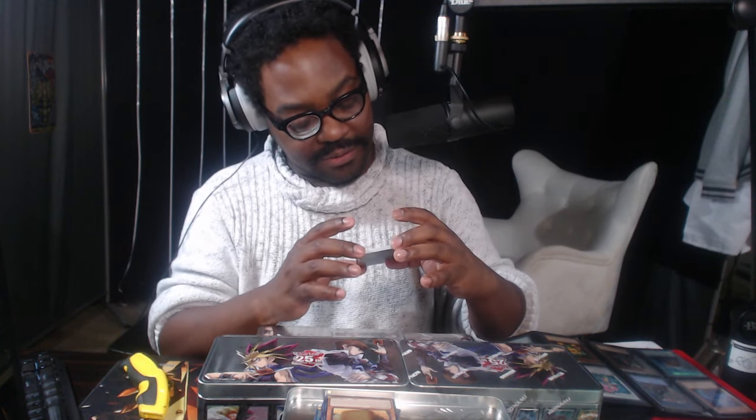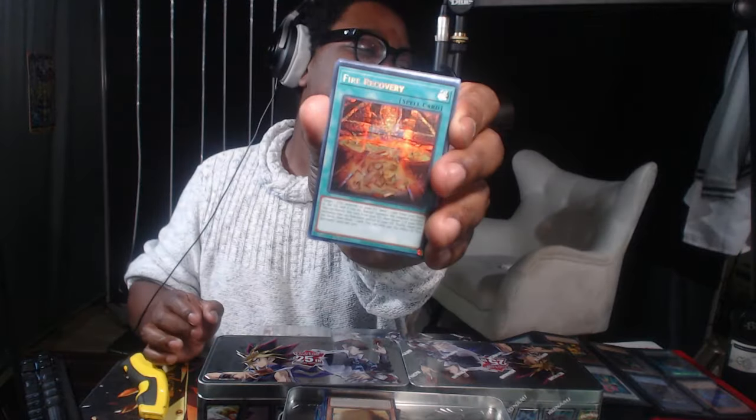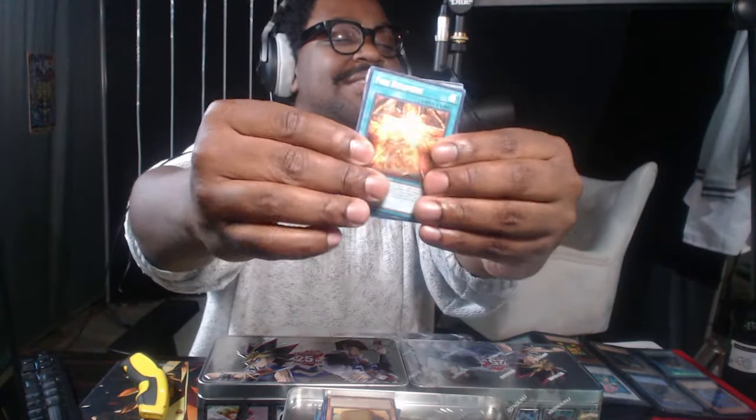Then if you do, special summon that targeted monster. You can banish this card from the graveyard, then target three of your fire monsters that are banished or in the graveyard. Shuffle them into the deck, then draw a card. You can only use the effect of Fire Recovery once per turn. God damn, Fire Recovery. Let's go. I mean, I'm using it.